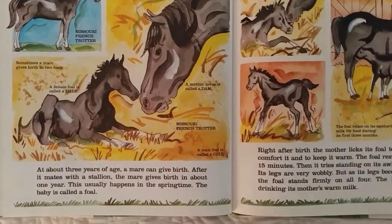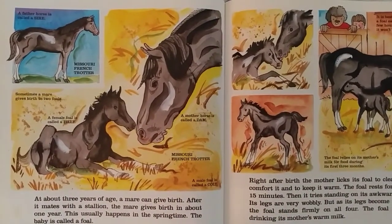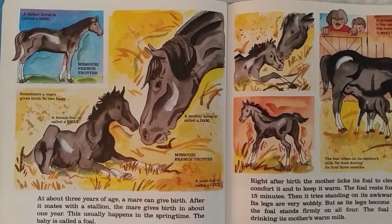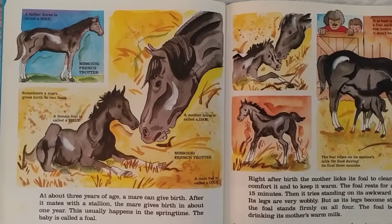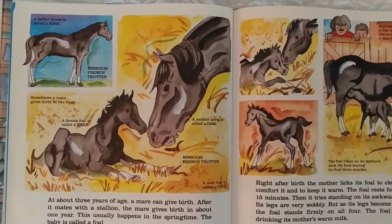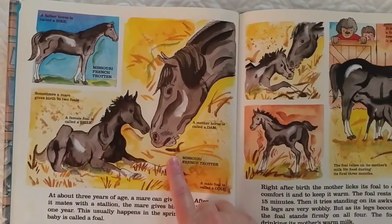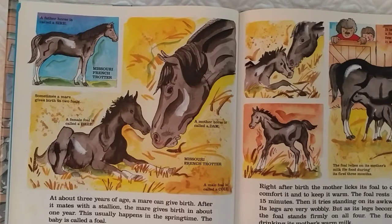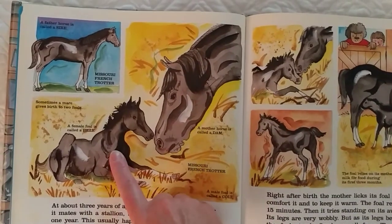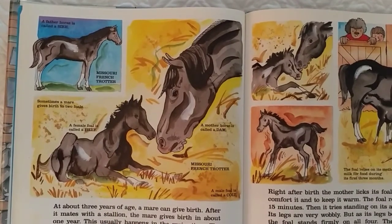That's awesome. At about 3 years of age, a mare, a mommy horse, can give birth. After it mates with a stallion, the mare gives birth in about 1 year. So she grows that baby for a whole year. And of course, we know that horses are viviparous, so the baby is born alive. This usually happens in the springtime, and that little baby horse that's born is called a foal.